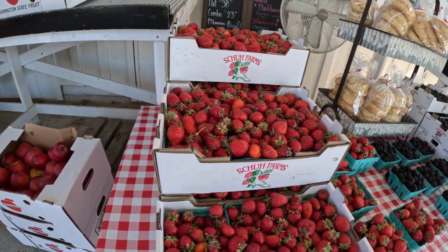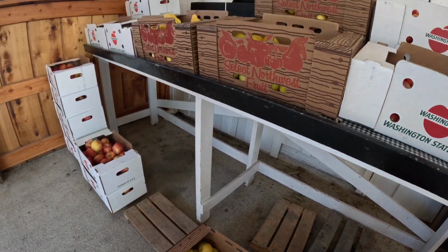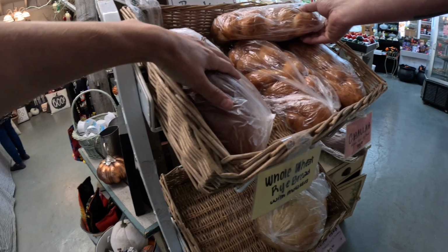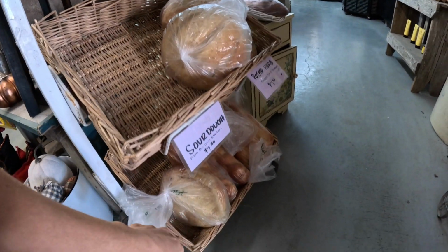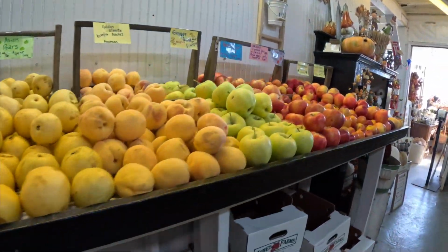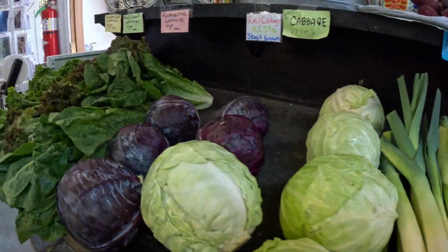How tiny their strawberries are. That's so cute. And of course, apples. Yep. And pears. Oh, we got bread. Challah, that's what it's called. Yeah. And then potato, and then, oh, looks like sourdough. And lots of fruits and vegetables.